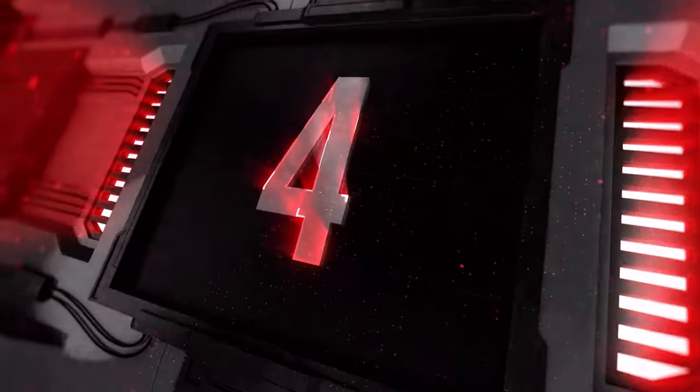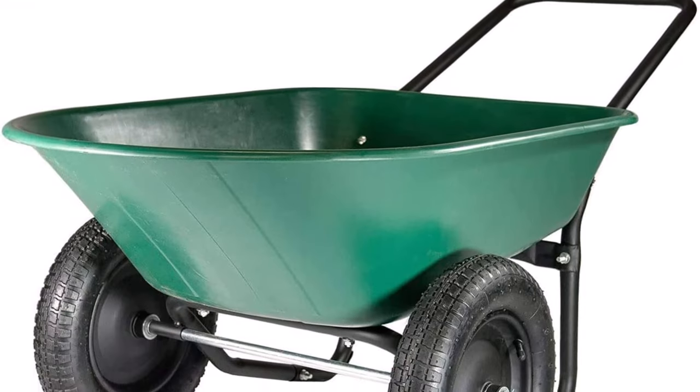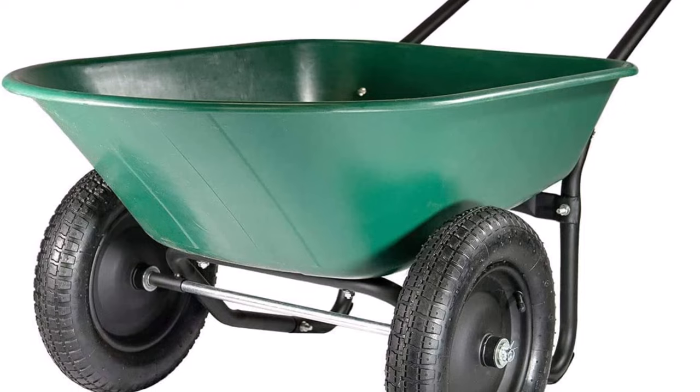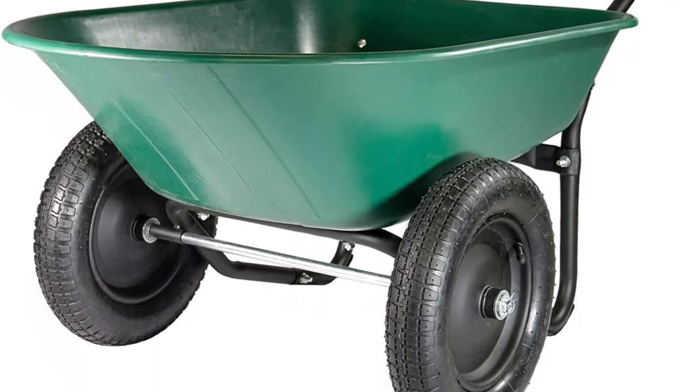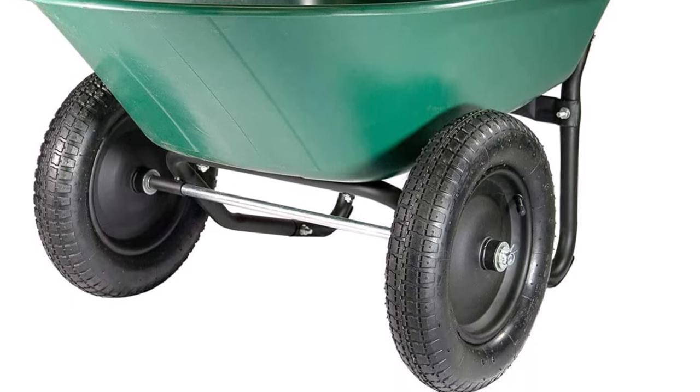Top 4. Green Thumb 70008 2-Wheel Poly Wheelbarrow. 5 cubic feet. Poly tray for access and oversized loads. Dual 14 inch pneumatic wheels easily roll over terrain. Black powder coated steel frame with loop handle. Loop handle for easy pushing, pulling and lifting.